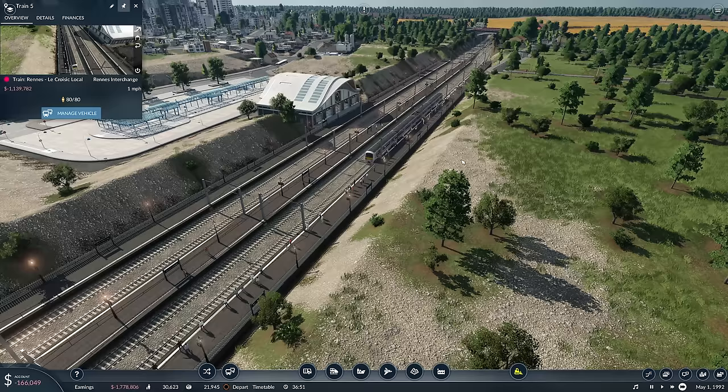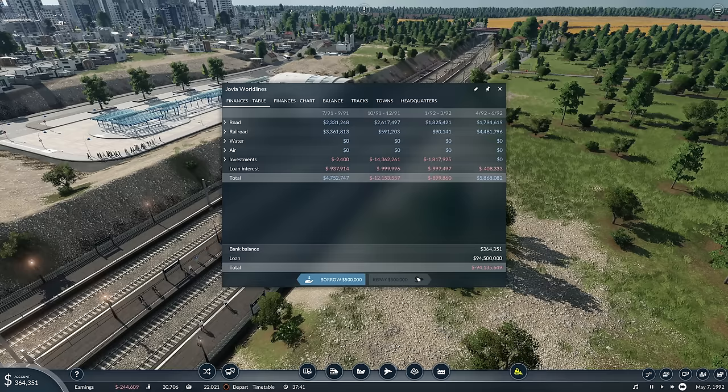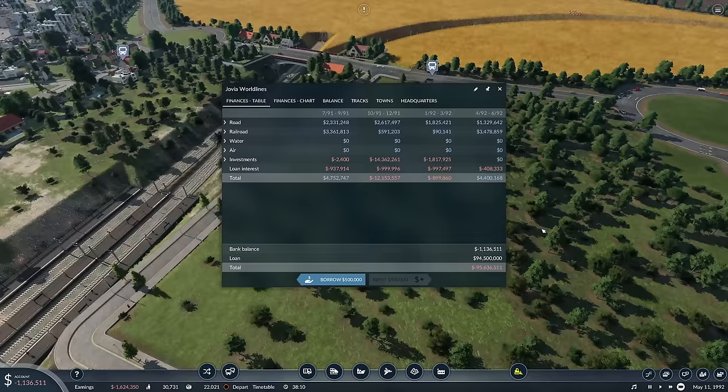Right, we'll repay a bit more. Oh no, hang on. There we go. Right, repay. Repay. Look at that. Repay more. So by doing this, we'll be able to obviously pay less loan interest, and we'll be able to... Oh no! Massively in the hole there, that's no good.